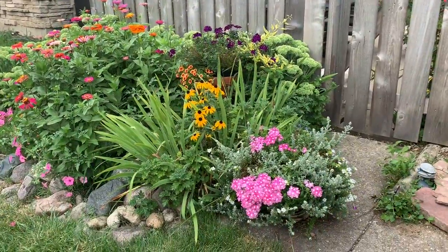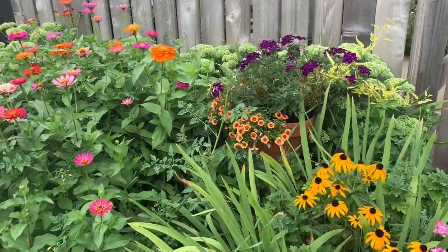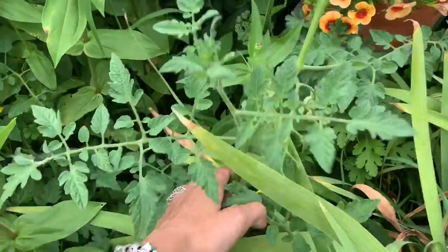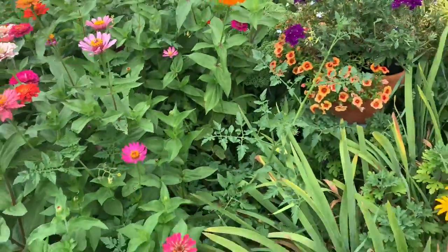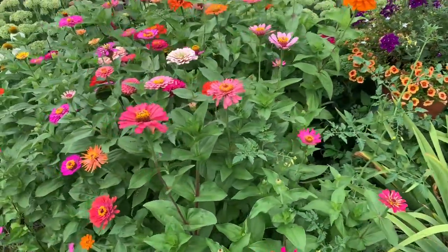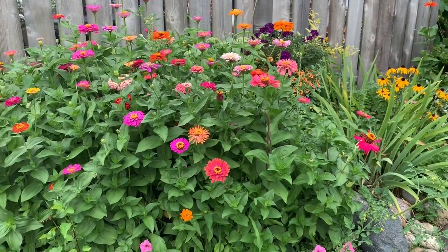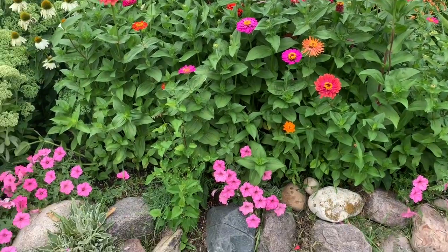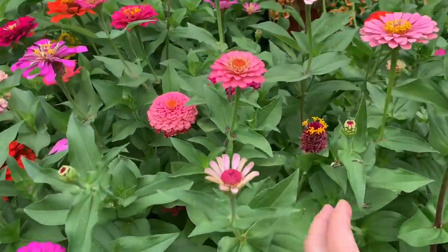So out in the front by the fence, there's more zinnias. There's lots of sedum along the fence, black-eyed Susans. And there's a tomato plant that was a volunteer, and it's got tomatoes on it, so I couldn't let it go. There's more verbena in a pot, and then I found some of the Proven Winners super petunias on clearance at Walmart for $1.50 a piece, and they looked bad, but I brought them home, trimmed them up, and they're doing great. There's a white cone flower in the back.